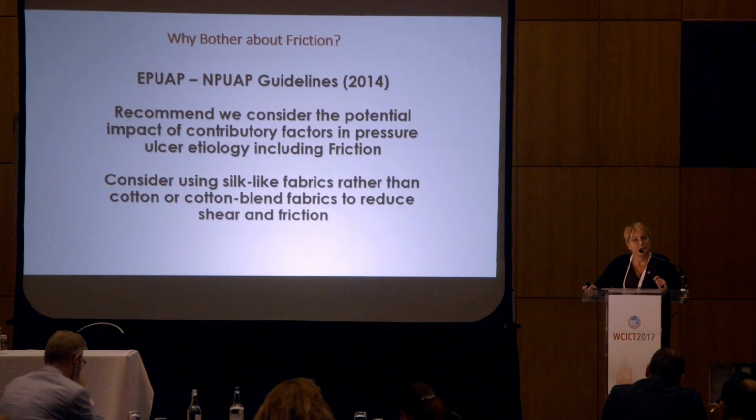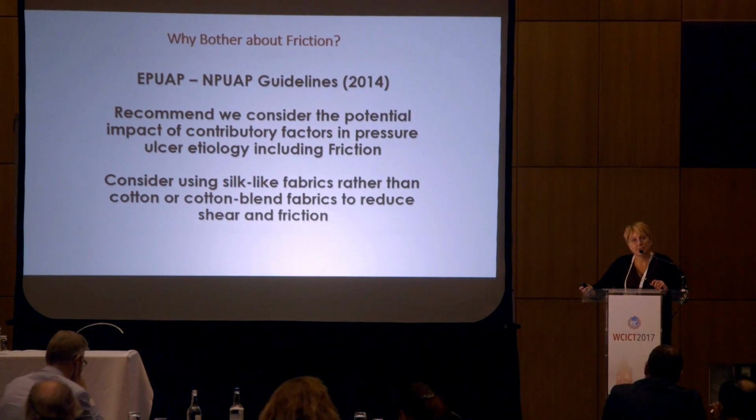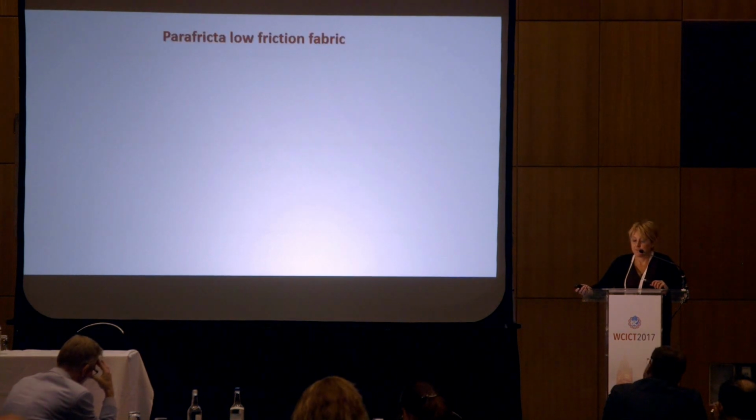The European Pressure Ulcer Advisory Panel and the National Pressure Ulcer Advisory Panel guidelines, of course, tell us that we should be considering the contribution that shear and friction forces have in the development of pressure ulceration. And they also recommend that we consider the use of silk-like fabrics rather than cotton and polycotton fabrics to reduce the shear and friction damage.